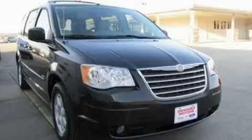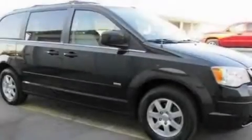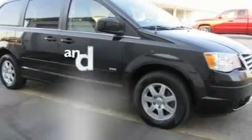steering wheel, a multi-link rear suspension, 17-inch wheels, an anti-lock braking system, steering wheel controls, and this vehicle has fewer than 52,000 miles on the odometer.